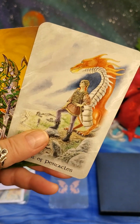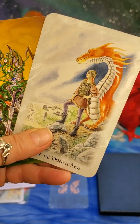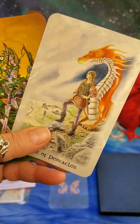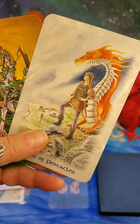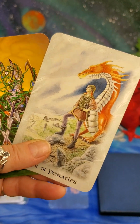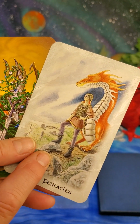Look at that event in your life that is holding you back. Just start with one. Look at that event like an observer and go, okay, what can I learn from this? And then let it go. You don't ever have to deal with that again. Learn from it and move on. When you do, you get to become the Knight of Pentacles.